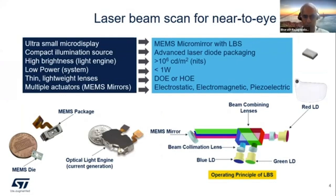So down below, you'll see some images and pictures of what they look like. On the bottom left-hand side, you'll see the US 1 cent coin. And next to it is the MEMS die. This is an example of an electromagnetically actuated mirror die. And then right above it is the MEMS package. Because it's electromagnetically actuated, it has magnets. But of course, there are other actuation schemes, which allow for different kinds of packaging.